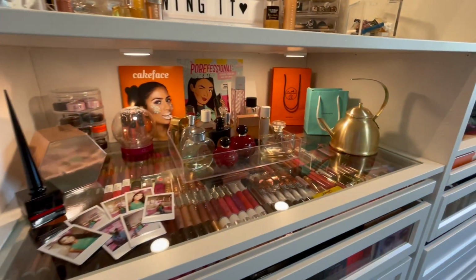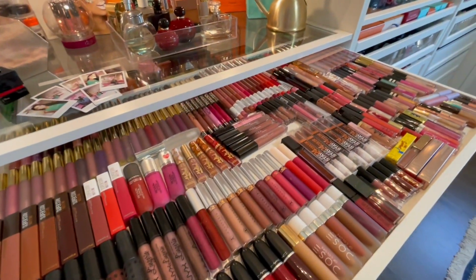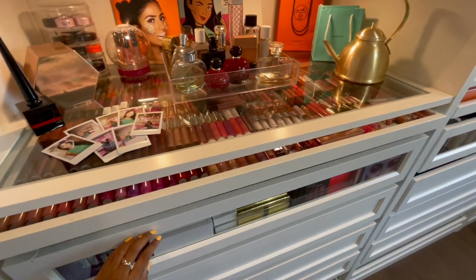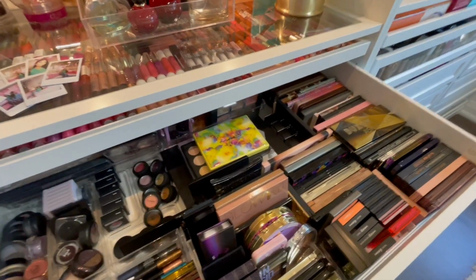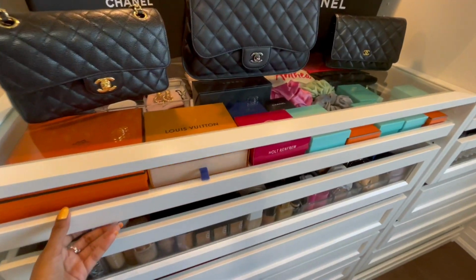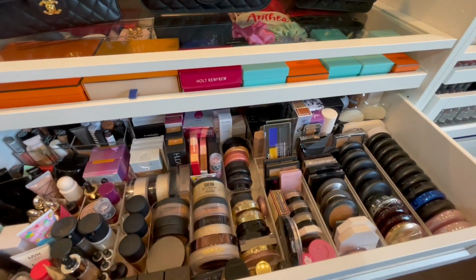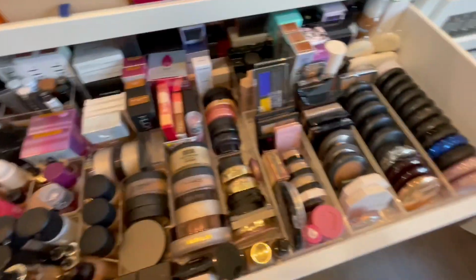We have all of my makeup on display, like literally so much going on here, but can't complain. I am so grateful for everything, like literally spend all my money on makeup. As you can see, we got all of our eyeshadow palettes here on this side. And then I have storage for jewelry, belts, different accessories in here. And then we have powders and complexion products in here. Newer products are at the back.